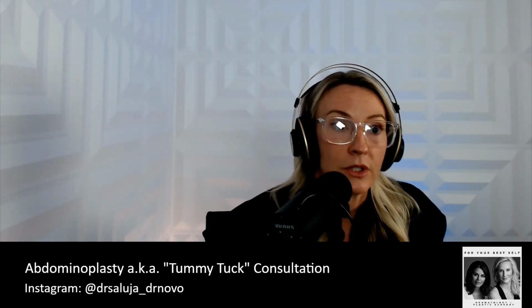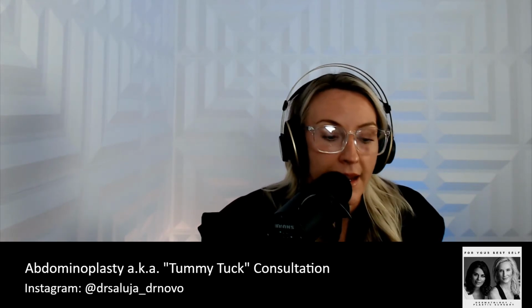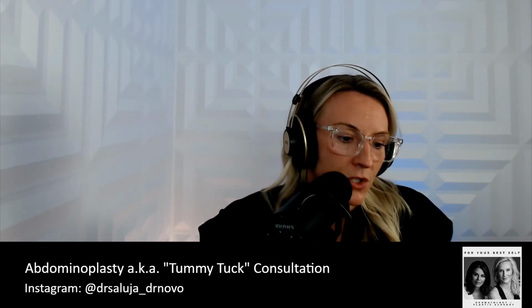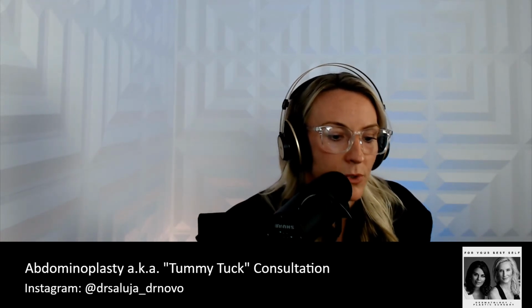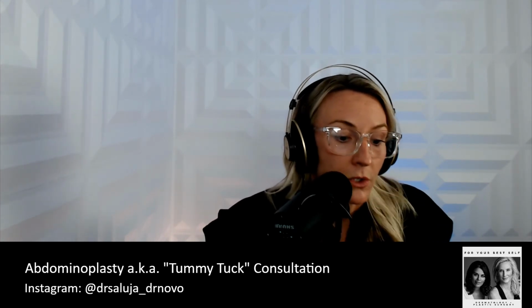It's really important to understand what procedures you may have had on the abdomen. Any scars may or may not complicate the healing of the abdominal skin, such as really long scars in the upper abdomen. So I want to take a look at scars, any previous surgeries that you've had, and any history of blood clots or bleeding issues in you or your family.